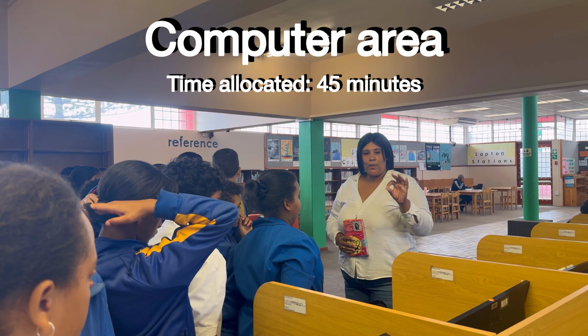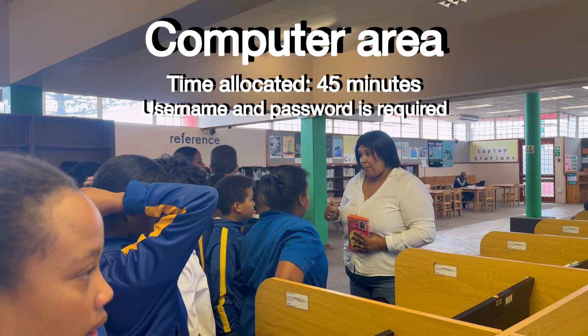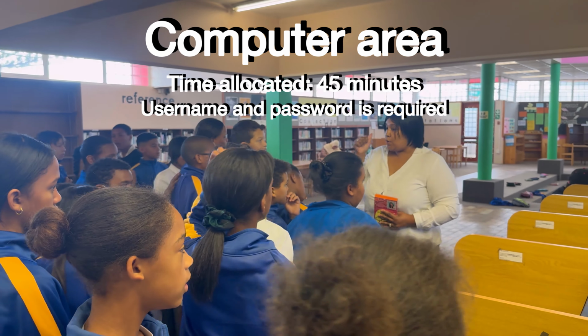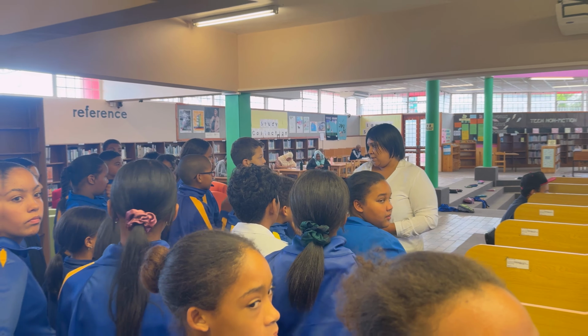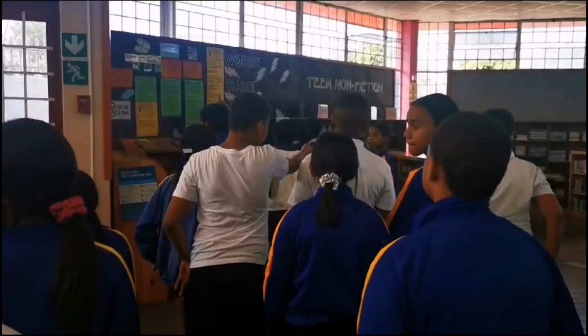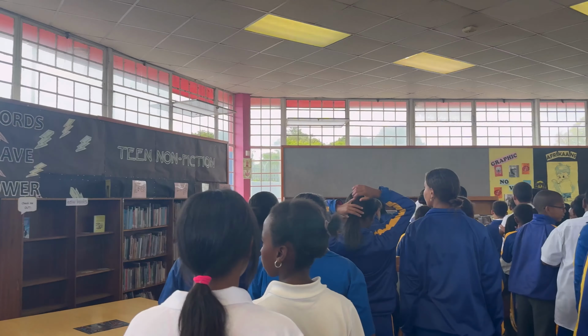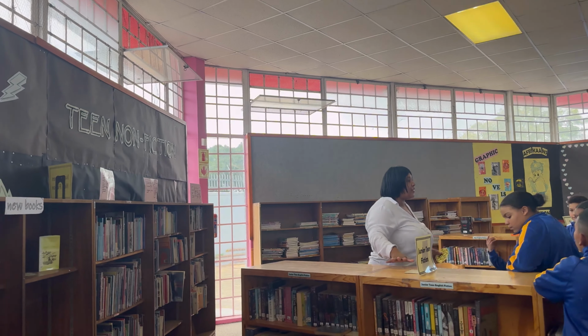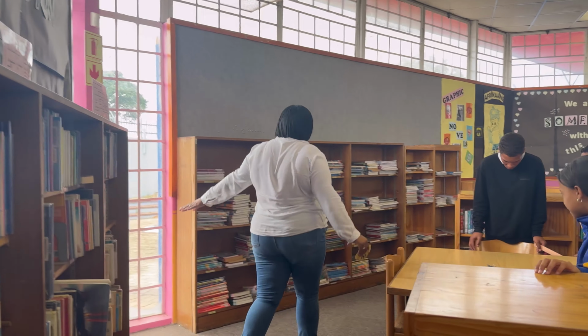Because your library card will let you have a username and a password. So you'll be the only one to access the PC with your username and your password. Okay, but you guys are allowed to take out junior theme books, which are on the side. What we call our study guide.